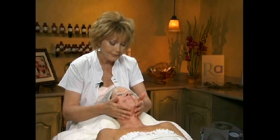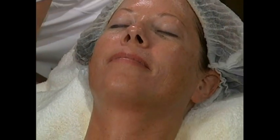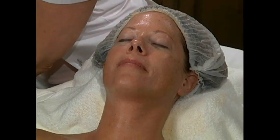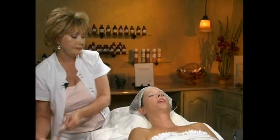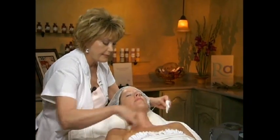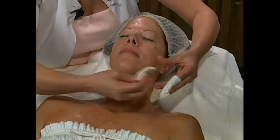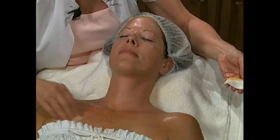Okay, looks great. Doesn't she look beautiful? That looks really nice. Now let me rinse the chest. Are you able to feel what you have on your chest? A very little bit, but yeah, a little prickly. Okay. Remember, this is a 50% with the pumpkin parfait. And so it's important we get all of that off.